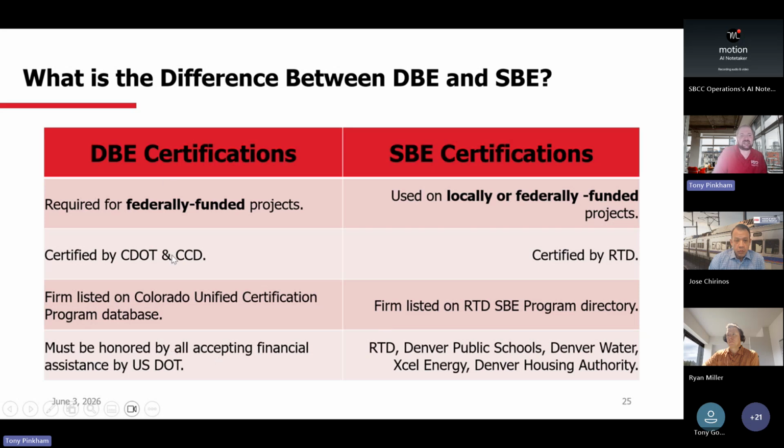So for DBE certifications, you must be honored by all accepting financial assistance by U.S. Department of Transportation. That's where this federally comes into play again: anybody receiving money from U.S. Department of Transportation, you must honor that certification, the DBE certification. SBE certification is honored by RTD, Denver Public Schools, Denver Water, Excel Energy, Denver Housing Authority.